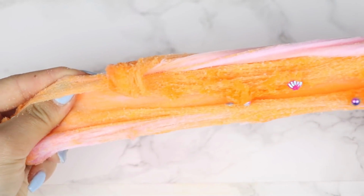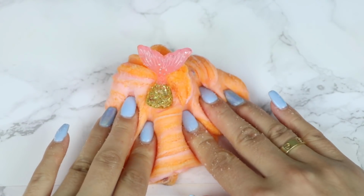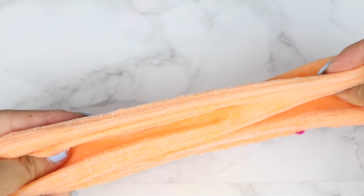This slime was the same texture as the previous one. Not the stretchiest or fluffiest cloud slime, but you could at least play with it. I tried to drizzle it, but it just falls slowly. I do love the color it turns into. It's a pretty coral color and it has the same sweet scent as the previous slime.